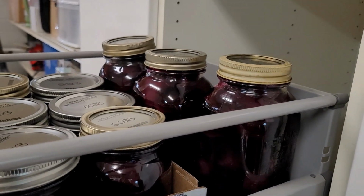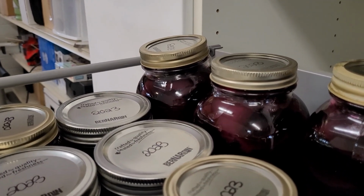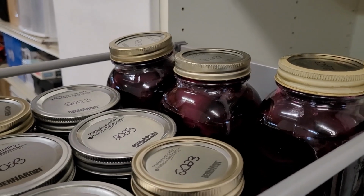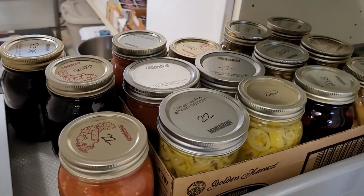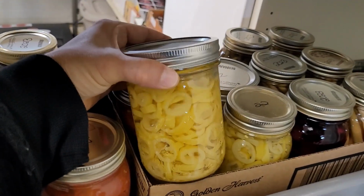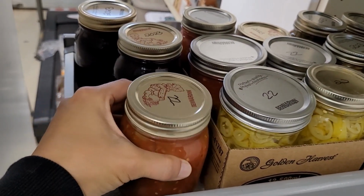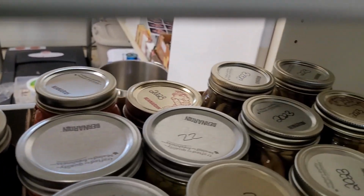I had siphoning issues with these cans. I'm really not a regular mouth pint jar girl. I like wide mouth now, I've decided. So I did do those ones, but they weren't the greatest. And then moving down here, I also have these that I did this year, except for these from 22. These are all of the banana peppers from 22 that we still haven't eaten up. My last can of salsa. And then everything else is from this year.